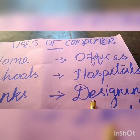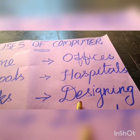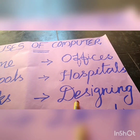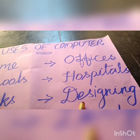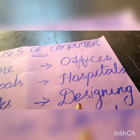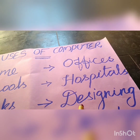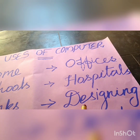Next, in designing. Designing clothes, cars, machines, buildings, etc. If a fashion designer wants to design a cloth, he needs a computer. If an engineer wants to build a house, if he wants to make the outline map of the building, he needs a computer. If a designer wants to make any animated movies or cartoons, at that time he needs a computer. For example, your Chin-chan, Dora, Chota Bheem. All the animated characters are created with the help of computers.